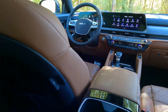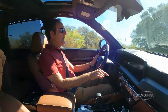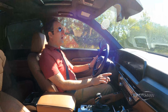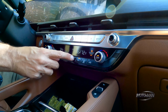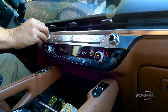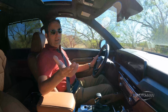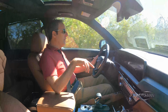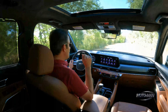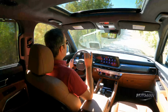It works well here, but I would argue the UX integration is better here because they've kept hard buttons, knobs to control the HVAC as well as the radio, where they didn't do that in the EV6 as well as the Sportage. So they've done away with the haptic feedback here. Little feedback to the folks at Kia, please, let's continue with this, not the haptic feedback. Then the other change here, that you really can't see, the tactile feel.